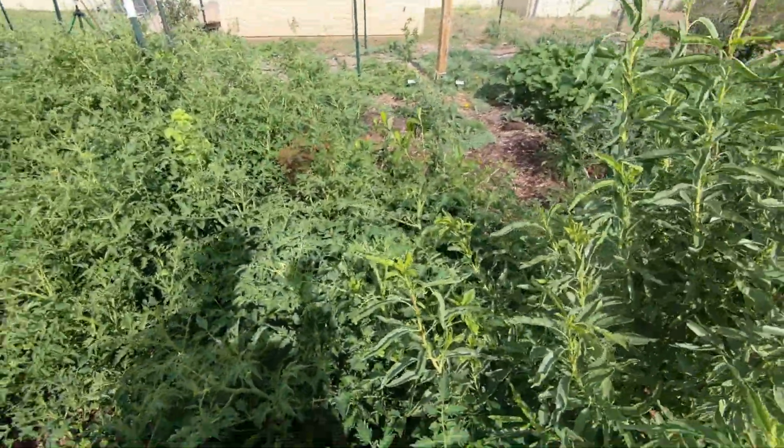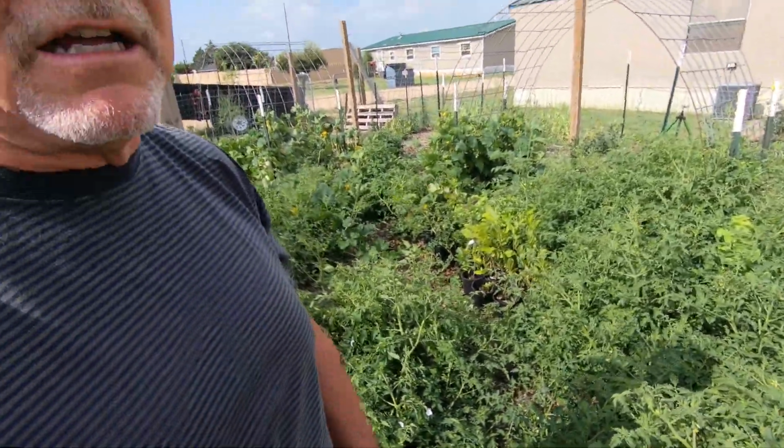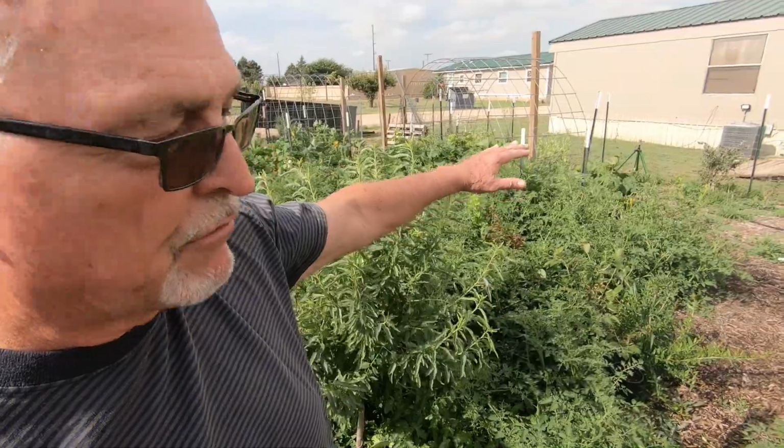So anyway, as you can see, we've got kind of a haphazard garden here. Tons and tons of volunteer tomatoes. And I've actually been picking some tomatoes, so that's not all bad. I planted some right up against this trellis, thinking that since they're indeterminate, they would climb up the trellis, and they haven't gotten up the trellis yet, but the volunteer tomatoes are doing very well. So anyway, we're okay with that.